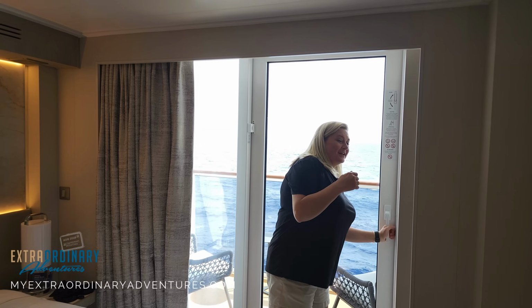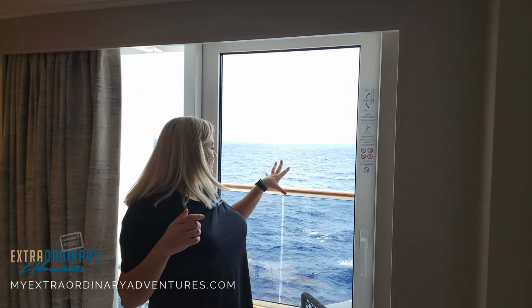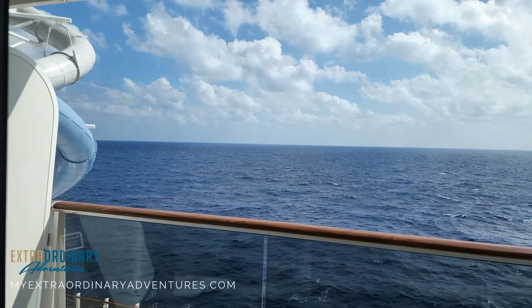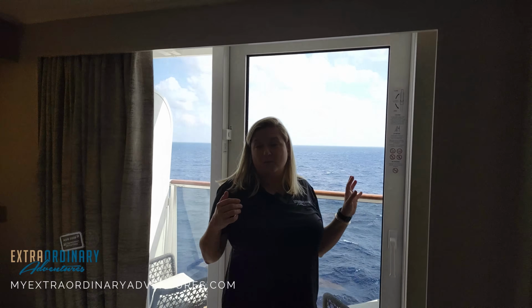All right. I don't know if you can tell, but the chop is pretty significant out there. Which doesn't look bad enough to cancel Customize. So we were supposed to be in Customize today, and the chop was so bad that we weren't able to dock.